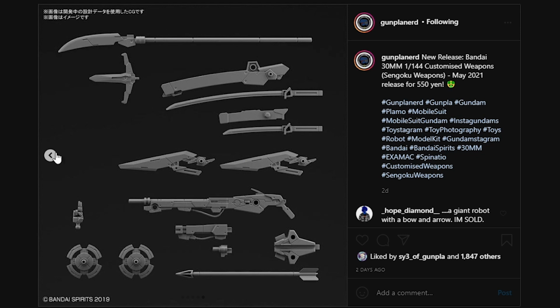And of course, here we do get a full display of what is going to be included in one set of the kit. So you do get the twin blades, you do get the dual katanas, you do get basically the Rising Gun's weapon that you can configure into the Favonius Lance. And you do get a gun with different barrels, and of course a guard and an arrow. So yeah, you will need multiple kits to create the actual bow, but if you're satisfied with the rest of the weapons, there you have it.